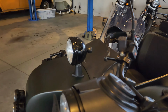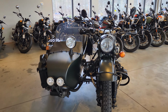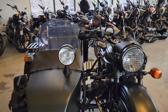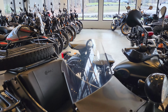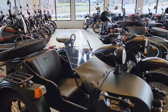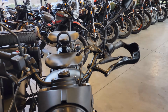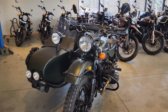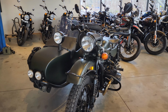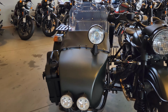It's in tip-top shape. We've gone over it in our service department, and you can view all the information like brake and tire life and the service report on the online listing on alphacars.com. But let's take a closer look at the Gear Up here. It's got plenty of accessories. We installed all of these accessories during various service visits with the bike. We did complete the first service on time as well. The owner brought it to us for that.